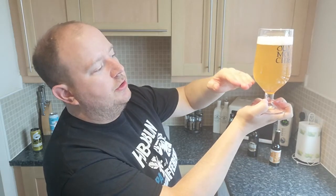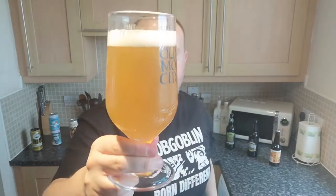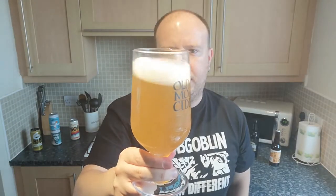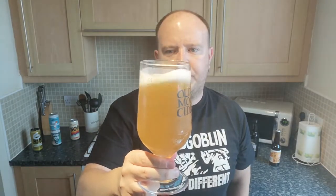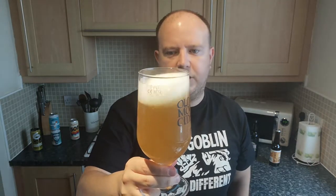Golden blonde, to a really similar colour to that white IPA that I did from Aldi, the New England white IPA from Williams Brothers. Very similar colour to that. A lot stronger because that was 5.5. This is 6.8. The head's disappeared a bit quickly though. I'll jig it about a bit, see if we can get the head rejigged.